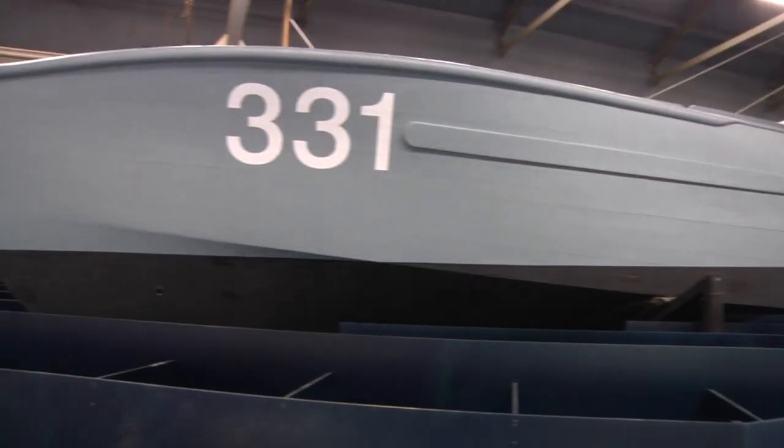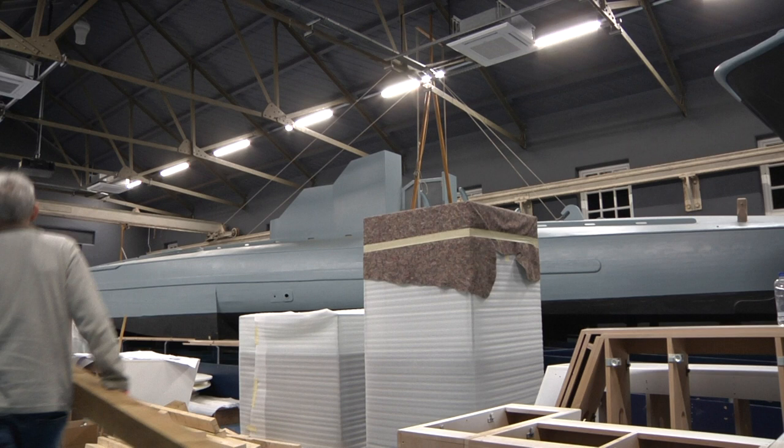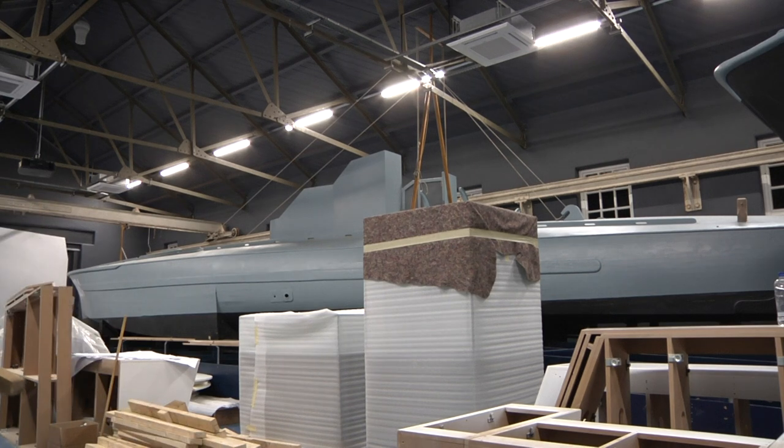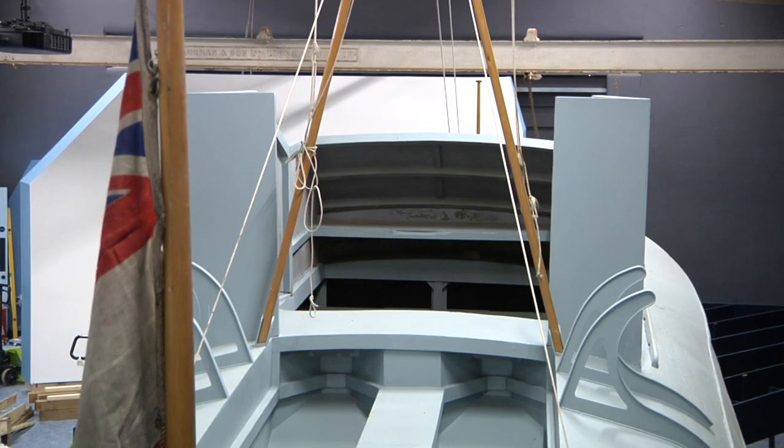331, if I had to pick a favourite, she's my favourite. I love 331. She is a 55-foot Thornycroft coastal motorboat, effectively. So she's a First World War design. So these are that incredible, unique planing hull, very, very unusual shape. She's incredibly fast, faster than this one, actually. But because of that, they had to save weight.